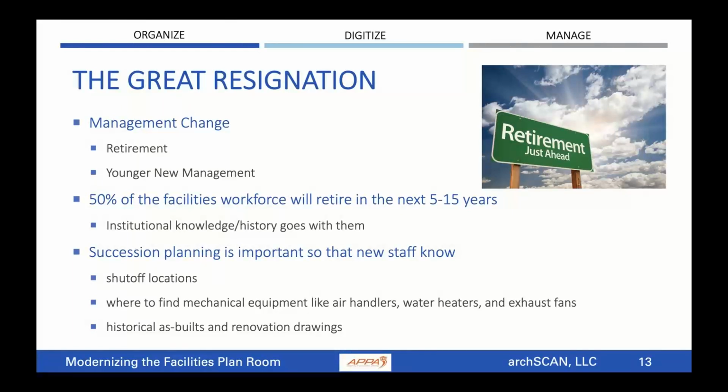The statistics that we're hearing from IFMA and other places is that 50% of the facilities workforce will retire in the next 5 to 15 years, 50%. And so that is a lot of historical knowledge and history that retires along with them, right? So if you have staff that have been working in your department for 30 years and they retire, all that knowledge that they just have in their heads, they just know where the shutoff valves are, they just know where the things are hidden, right? That goes away. So the people that come in and replace them, they need to know this information.